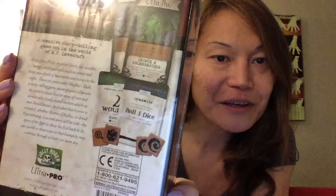A creative storytelling game set in the world of H.P. Lovecraft. It says here, aliens from Pluto, mystical forces, the invisible beings which your subconscious senses and keeps you afraid of basements and bumps in the night. These are yours with Cthulhu's Vault, a storytelling game where players cooperate to create a classic horror story of men and women who slowly reveal horrors which no man should know. And when that horror is revealed, whether Hastur, Cthulhu or Dread Nyarlathotep, a second story will be told, the story of the fight to drive the evil back to its own world or dimension so that humanity may continue through at least one more day. Pretty cool. So what else is in here?